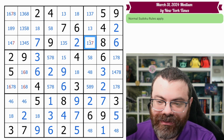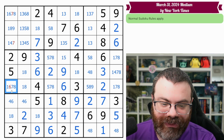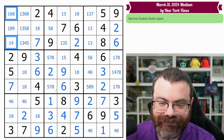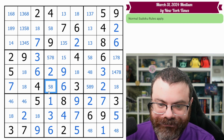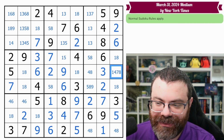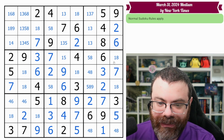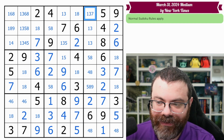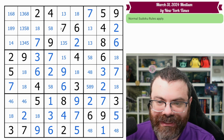Let's just follow around our red for a bit. 1, 8 pair means that has to be a 7. These are not 7s for multiple reasons. These aren't 7s. 7 in this box now goes there. We're thinking about 7s, so we're just following those around. I feel like we're missing a 7 somewhere. Yeah, up here. Okay. All right, 7s are done.